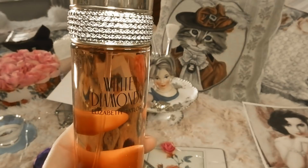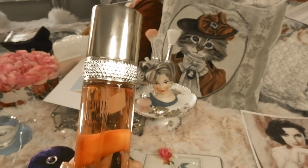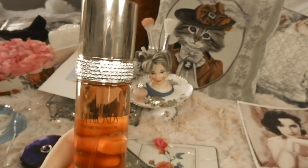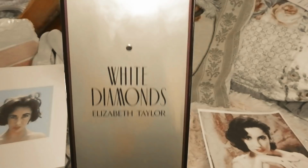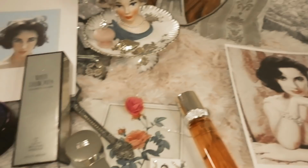I wanted to buy her White Diamonds perfume because, I don't know, I think it's really cool that she came out with her perfume. And this one came out in 1991, and I'm actually really impressed with this perfume. I think it smells really good. I was a little afraid that it would smell really musky and gross, but it's actually really fresh and light. And I don't know, it's really nice. I love the bottle too, with the gold and diamonds. It's just very old Hollywood. And the notes on this one are lily, rose, amber, oak moss, and sandalwood. Yeah, I just think it's a very beautiful fragrance.